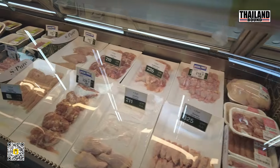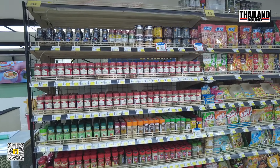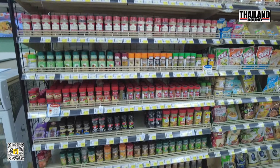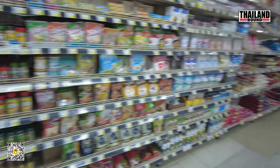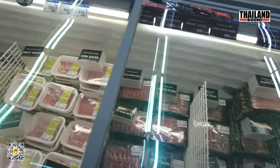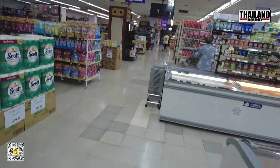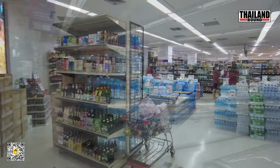But you can see all the meat here, the pork, beef, chicken, everything. It's all very, very good quality. It's refrigerated nicely. Lots of spices there if you're into your home cooking. Years ago, most of this stuff you could only get from Villa, but nowadays a lot of it you can get from local supermarkets. Like I said earlier in the video, I only come in here to buy stuff I can't get anywhere else.